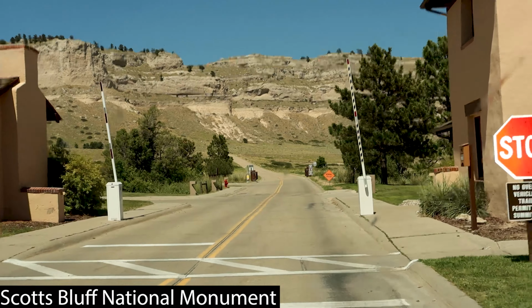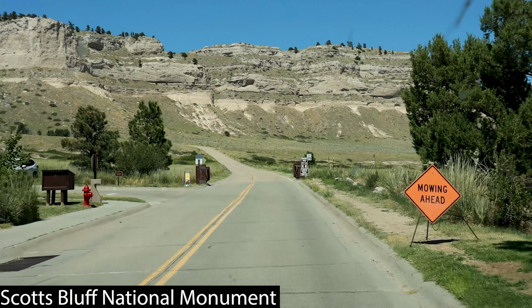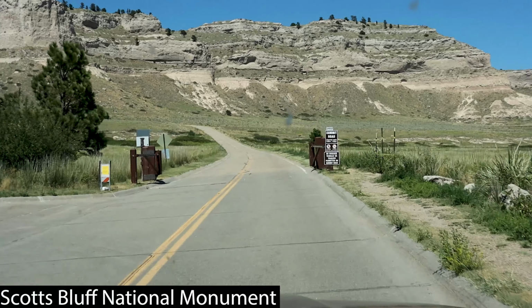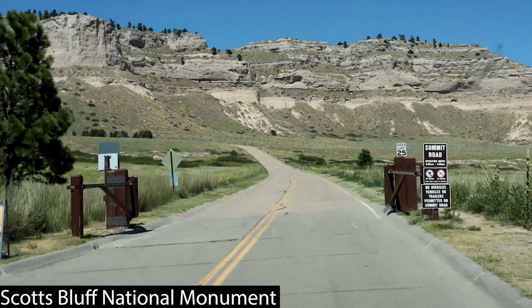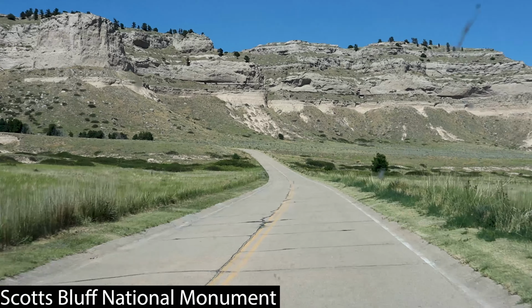So here at Scotts Bluff National Monument, we decided to take the road up to the top of the bluff and see the sights from up there. The road goes through several tunnels and meanders around the outside of the bluff till you reach the top. And the views are incredible. So enjoy the drive up to the top of the bluff.